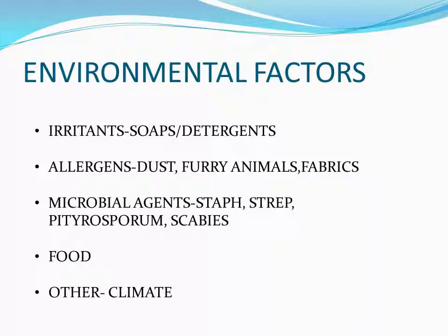Environmental factors. This is basically a repetition of what we've done before. Irritants, such as soaps and detergents, basically reduce the lipid barrier further, so they aggravate the dryness of the skin. Okay. Allergens, the dust mites, pollens, can penetrate the skin as we've seen before. Microbial agents, also penetrants, but I want to emphasize Staph aureus in particular, and I will do that shortly.